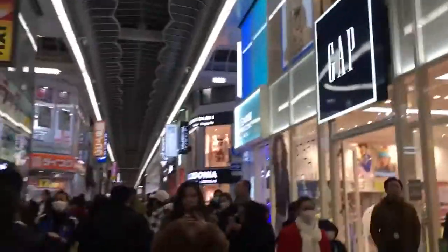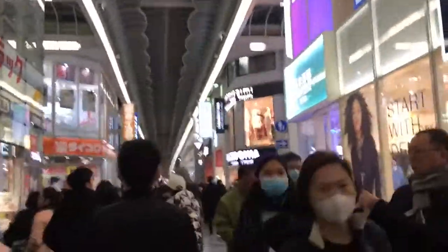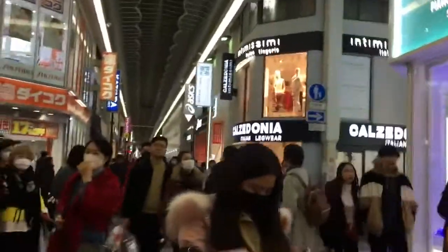Good. Hey guys, we are now here in Shinsaibashi. So I will show you the area. This is the Shinsaibashi Suji Shopping Street here in Osaka. It's about 580 meters and this is the best known shopping area in Osaka, Japan.